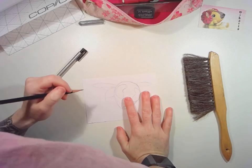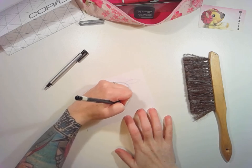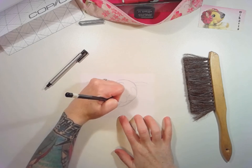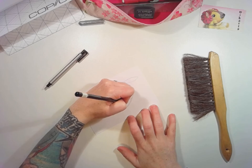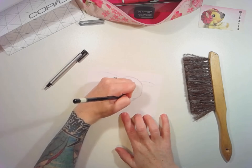How does its mandibles connect? Well, let's see. This curves a little bit. It's like a little curve and then a little curve in. Little curve out, little curve in. And this is a big curve and this is a big curve.